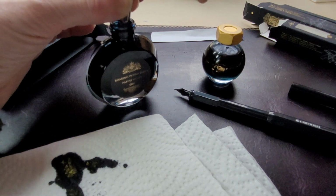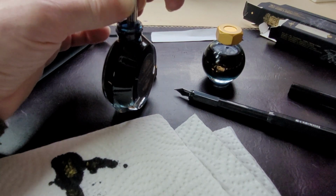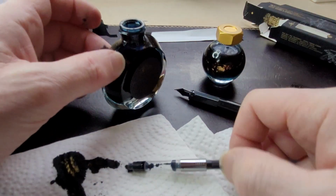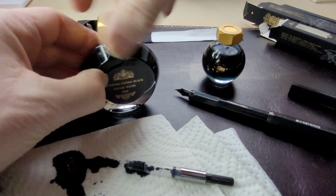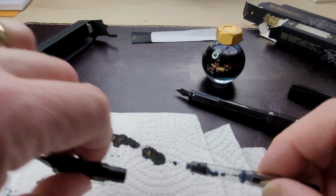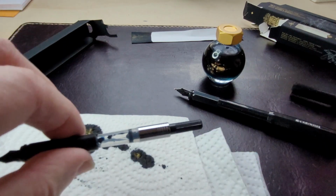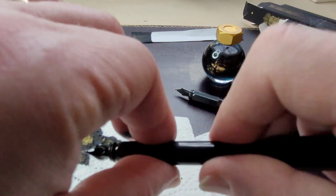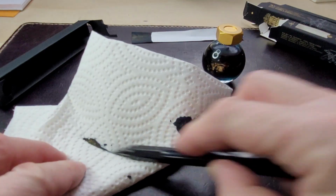Have to be honest, the converter is not working very well. And the ink bottle, that's probably just me. Anyway, there's a bit of ink there. I'm going to have to fill that in a different process, but I'll do that later. So, that's one thing to be aware of. It's probably just me. I'm going to put that on. Still seems nice that they included a converter. And that leaked. Okay.